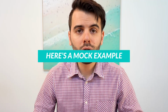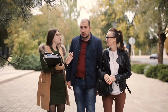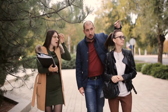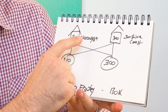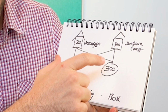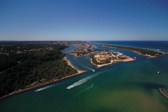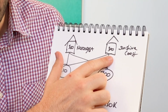So I'm going to run through a real example of a customer I've recently assisted. Joey and his family owned 2 properties and they had the bank set up their lending so it was cross-collateralized. So I've got the example here. They owned a property in Narangba worth $500,000 and they previously bought a property in the Sunshine Coast. It was worth $400,000. It's gone down. It was now worth $300,000. It was a small unit and it had gone down in value.